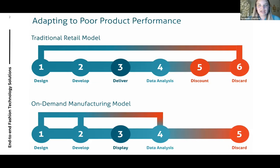But then the beauty of that is because you don't have a lot of inventory, if something is performing poorly, there hasn't been as much of an investment of physical resources. And so at that point, if something isn't doing as well, it's easier to take an image off a website than it is to move physical product out of a store. And so you can keep going back. Maybe it's something simple and we just need to adjust the length or adjust the fit or something like this. Or maybe it's doing so poorly that you can just get rid of it from your product line.